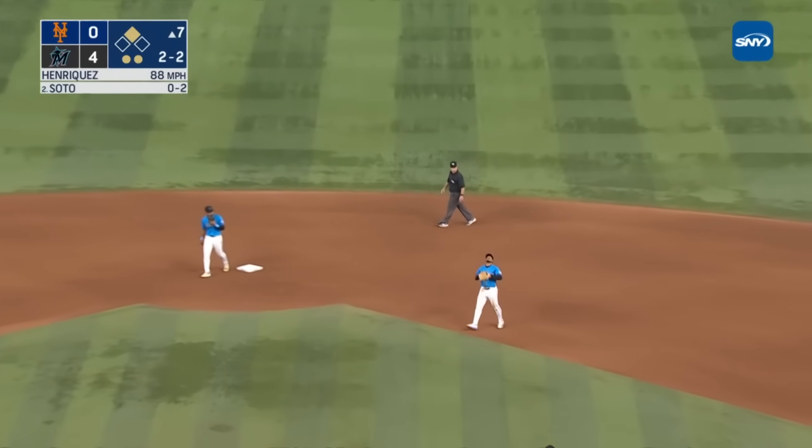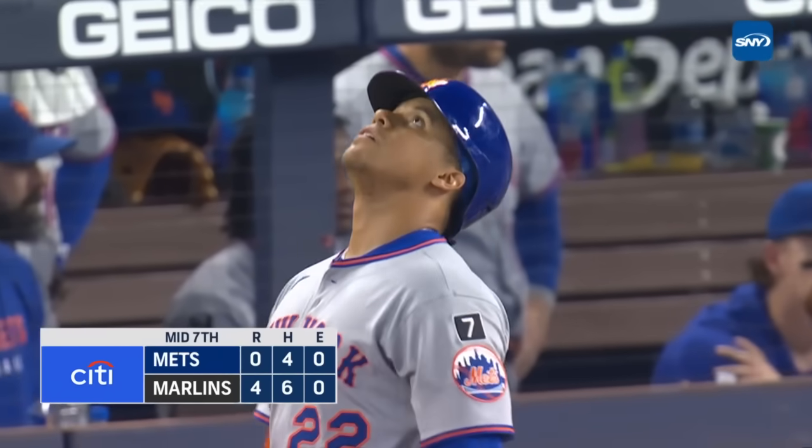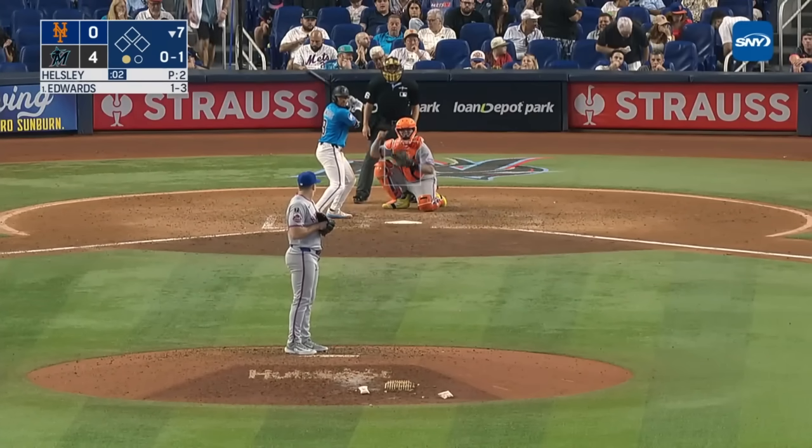Edwards taking charge. Side retired. Marlins work around a mistake. Mets have been shut out through 7, at the end of the league championship series last year.